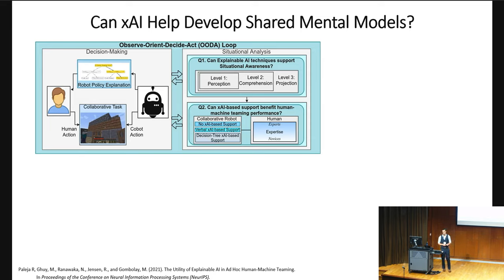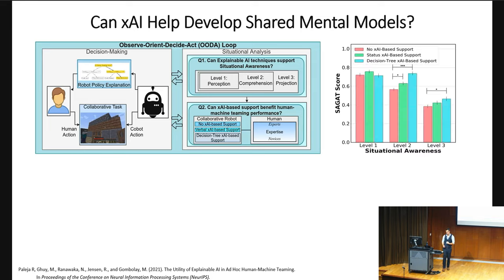And we looked at whether XAI, the robot giving a decision tree representation of its behavior and what it thinks the human is doing, the theory of mind decision tree, can enhance situational awareness, Mica Endsley's levels of perception, comprehension, and projection into the future of what the team will be doing. And then how is that improvement in team performance potentially stratified by experience and the type of explanation that we give: no explanation, full decision tree, or just "this is what I'm doing."